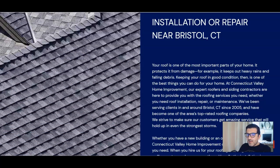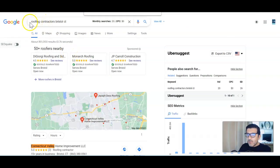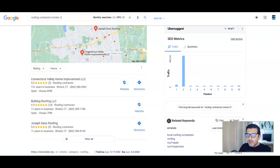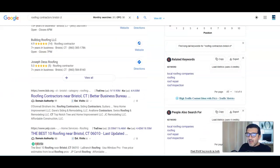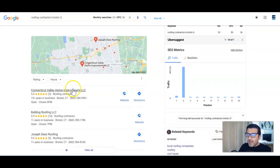Now, the second thing that I want to go over with you is citations. If we do a search here in Google for roofing contractors in Bristol, Connecticut, we can see that you are in first place of the Google Map app. So that's great to see, and I'm sure that you are getting about 20% of your total calls just by being in this spot. And you are in this spot by utilizing citations, which are essentially your business's name, address, and phone number listed in different directories all throughout the internet. You don't need my second tip here because you're already ranking in the Google Map app.